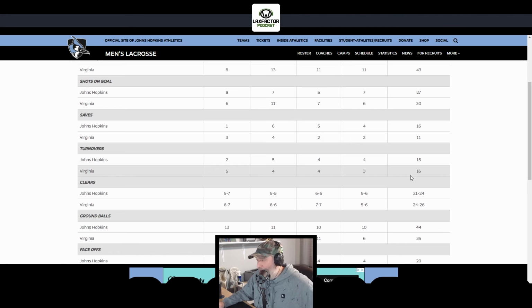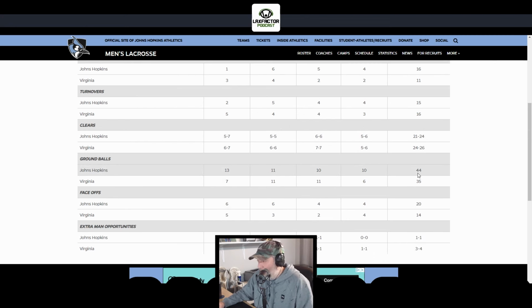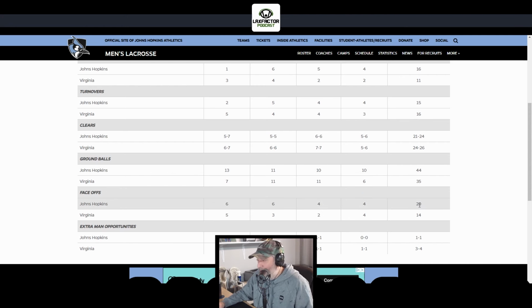It was sloppy at times, but, you know, 15, 16 turnovers, pretty tight there. Clears, very similar as well, very tight, nothing glaring there. Now, when you start to look at the ground ball battle, I think the edge in the ground ball battle is partly due to the fact that Hopkins does win out in the faceoffs 20-14 over Virginia, so they tilt the possession battle a little bit in their favor overall in the game, and they win.